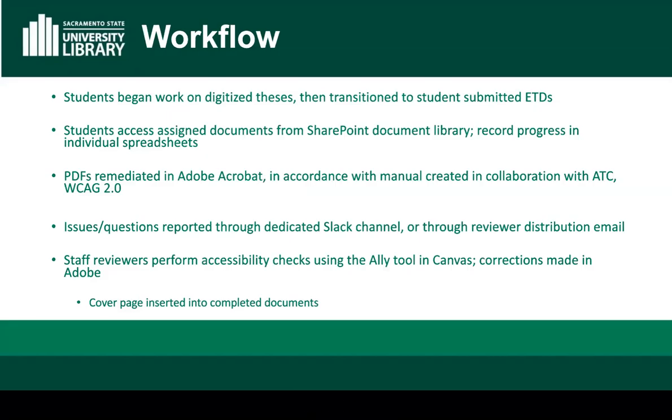Communication channels, including a dedicated Slack channel and a distribution email list that included all staff reviewers, were created to ensure that students' questions and issues could be answered and resolved in a timely manner. The Slack channel proved to be exceptionally helpful as students provided peer support during off hours and weekends. Our staff reviewers then rely on the student spreadsheet to determine which records are ready for review.